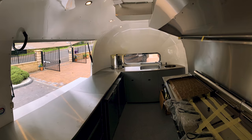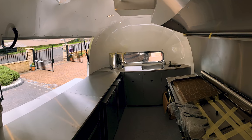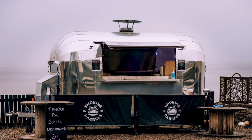There was not much going on. It's nice, it's clean, it's clinical, it's polished aluminium. It looks really, really cool, but that's it. There's nothing more. There's no color, no wow factor. So for me, I knew the only materials that we could use were polished aluminium and polished stainless steel. You need to keep that look.